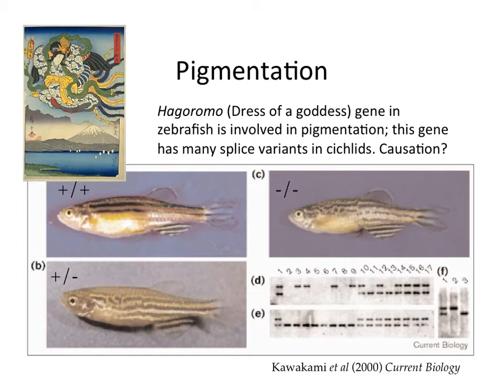Switching topics totally, here are zebrafish. Wild-type zebrafish, a homozygous mutant, and a heterozygote for a mutation in this gene, Hagoromo, which I have been told by Wikipedia means dress of a goddess. This is a Google Images picture that comes up when I Google Hagoromo. This is a zebrafish gene that's involved in pigmentation, and you can see what the effect is when you get rid of the protein.